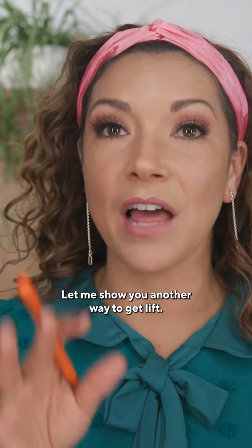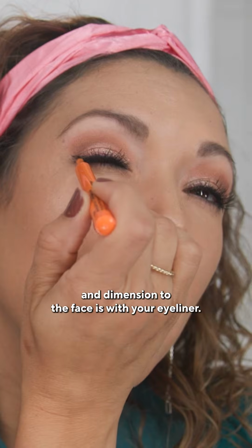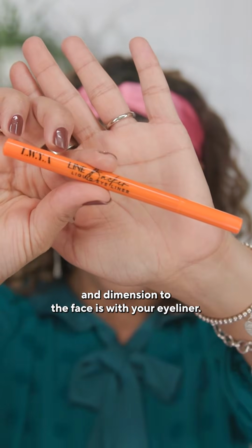Let me show you another way to get lift. Just like with the highlighter, how we're gonna bring lift and dimension to the face is with your eyeliner.